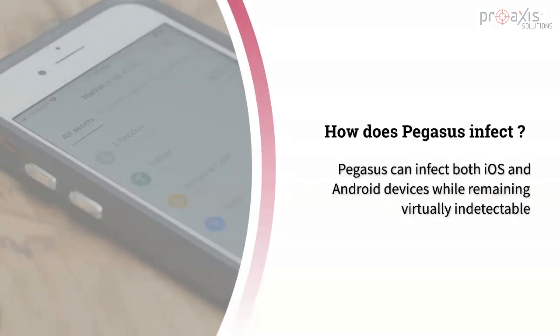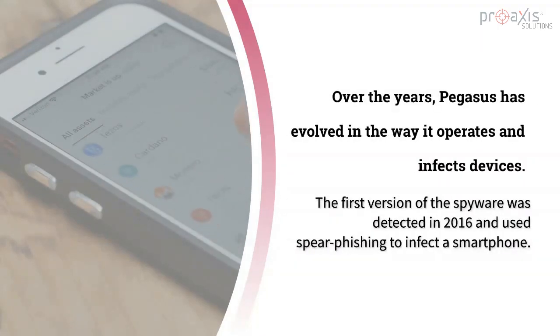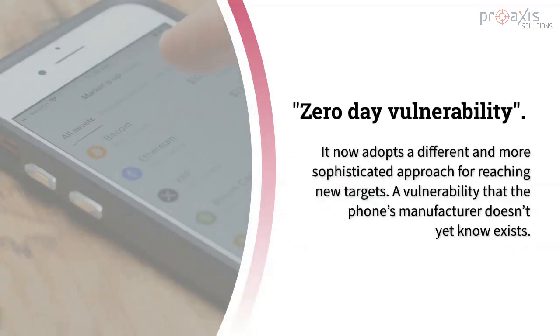How does Pegasus infect? Pegasus can infect both iOS and Android devices while remaining virtually undetectable. The first version of the spyware was detected in 2016 and used spear phishing to infect a smartphone. Zero-day vulnerability, a vulnerability that the phone's manufacturer doesn't yet know exists.